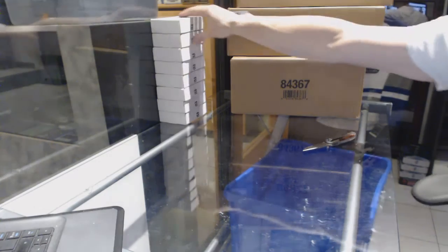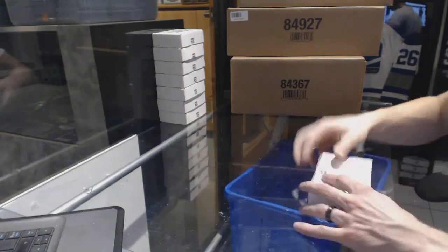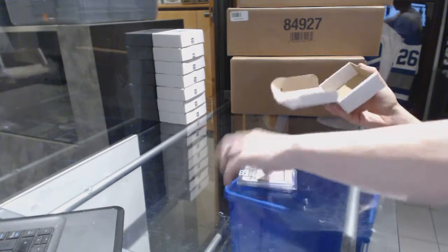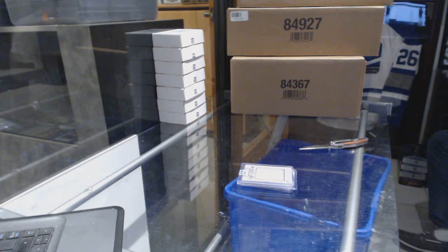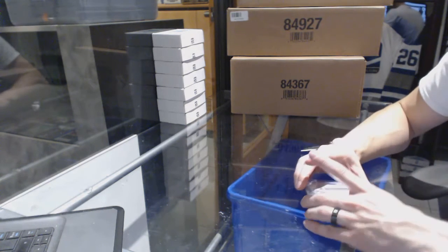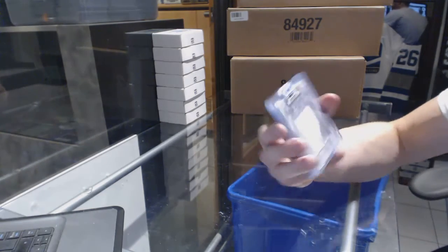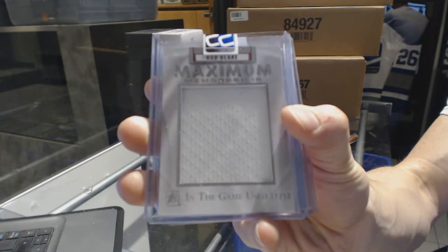All right, on to box number 23, which is for R. Krepsel. We've got a 14-15 In the Game Used Maximum Memorabilia jersey silver, numbered 17/50, Rob Blake.